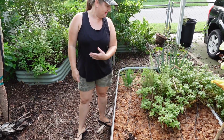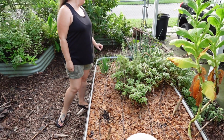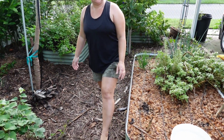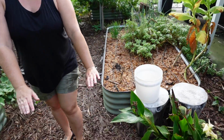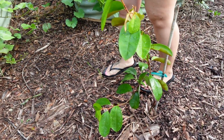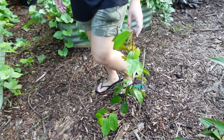And then in the raised beds, we've got things like rosemary, mint, garlic, chives. There's more mint over there, the sweet potatoes. And the newest addition to over here is our Kaimito. This is Burgess. We're also going to add Lara Purple.